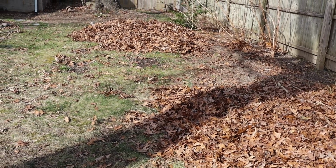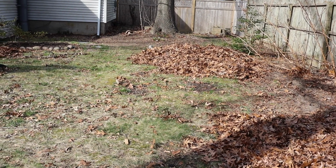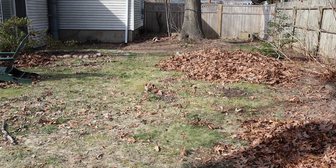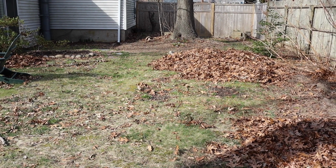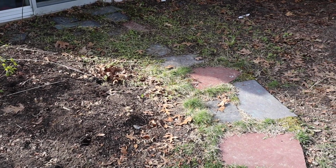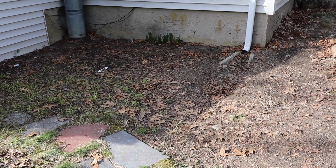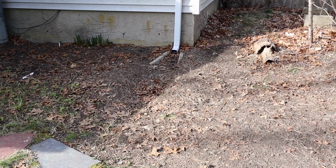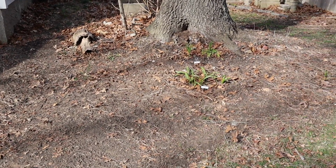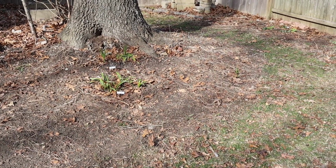And this is on the other side of the house. I've already started cleaning out some of the leaves from back here behind the garage. And as you can see, I have a lot of leaves still to shred and mulch up. Soon the hostas will be pushing up, and the giant snowdrops will be flowering. And I have little snowdrops over there, and they're already flowering.